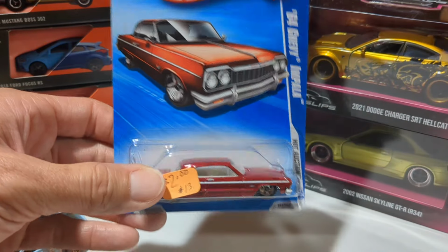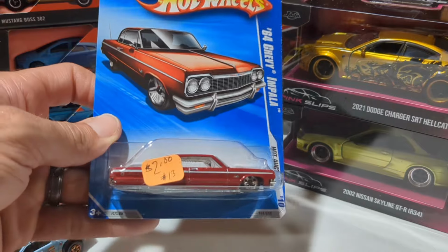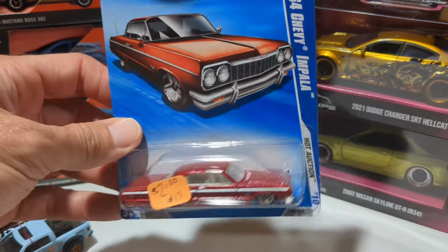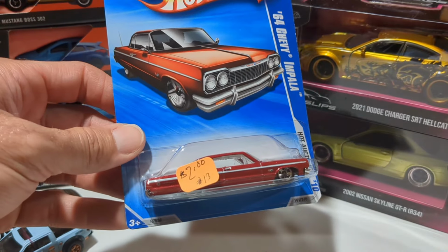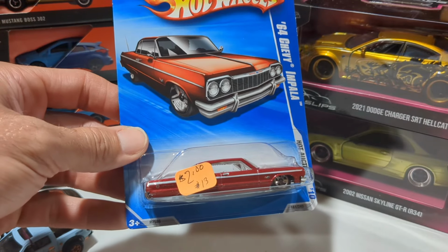That wraps up my finds for the past couple of weeks. I do have a mail call video that'll be coming up soon, and hopefully going to have another little round of finds that kind of go along with these last few here. Be sure to stay tuned for that.